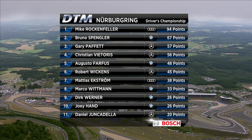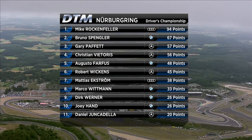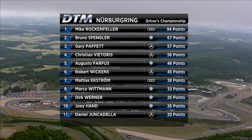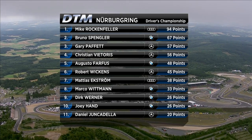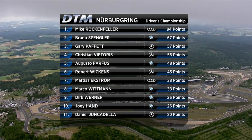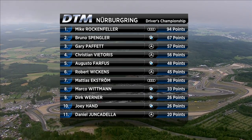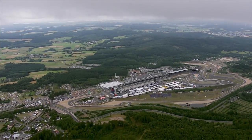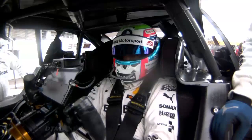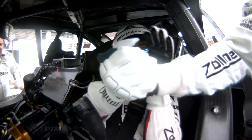But here is the championship at the moment. Rockenfeller on 94 points, Spengler on the 67. It's a sizable lead for Rocky. Bit of damage limitation today, I would have thought. Gary Paffett on 57, Vittorius on 56, Farfus on 48 and Wickens on 45. Remember, he didn't get the full points at the Nürburgring after the disqualification of Ekstrom for the water bottle incident. So there you see the track, and you just see a little bit then briefly of the old Nordschleife circuit.